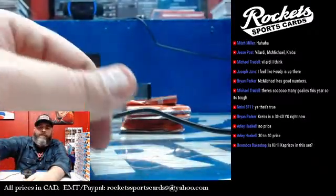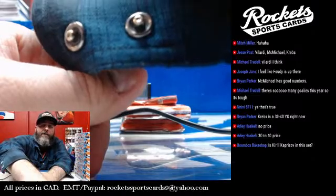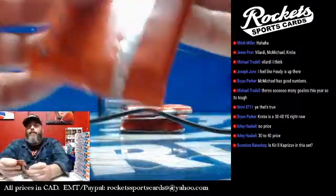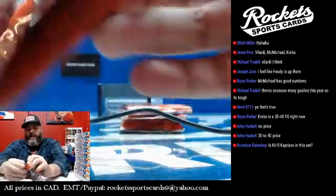Kirill Kaprizov. I don't think so. I don't have a checklist in front of me right now. If we see him, I'll let you know. Kravtsov from the Rangers is in the set, though. He's highly touted as well.